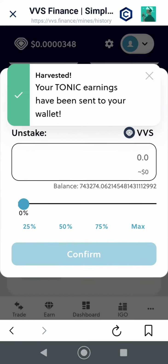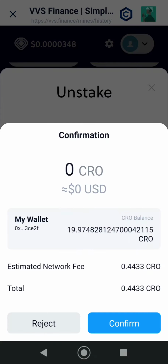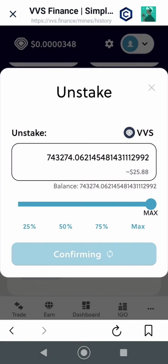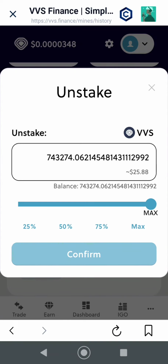Next thing I want to try to do is unstake my stake here in the mine, and now it's only going to cost 0.4 crow. Hopefully the network's not quite as congested as it was. I guess these fees are very dependent on how busy the network is. I know it's only been a couple minutes, but no, it's still a problem. Not awesome. Alright guys, well, I'll have to come back later and unstake that.